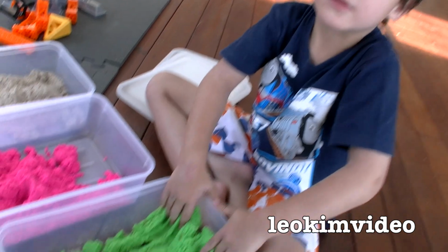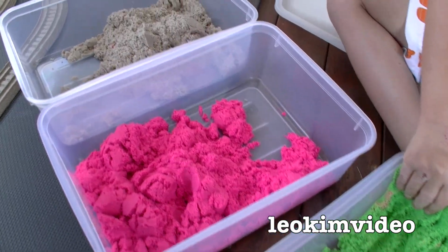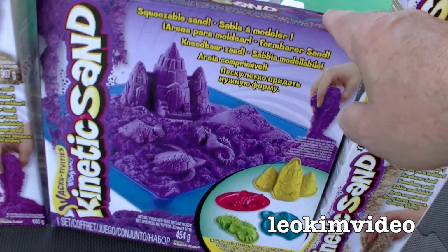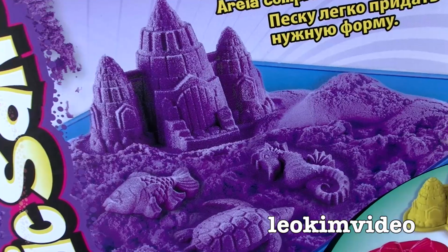Well, I have had the Kinetic Sand at home here for a couple of weeks. For a while there, it was very hard to get. It's a very popular product coming up to Christmas 2014. I was also able to pick up one of the Playsets. They're pretty hard to find. They're very popular, even though it's $29, but I'll be talking about price later in the video.